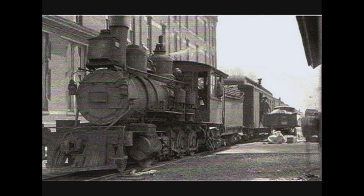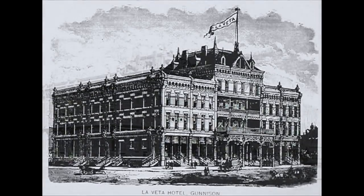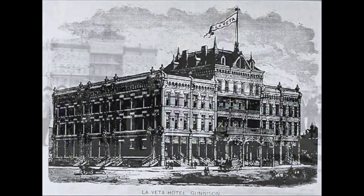George Willard of Ironton, Ohio, started building the hotel and had the basement excavated and foundation walls started by spring of 1881. B.W. Lewis formed the Lewis Hotel and Improvement Company and took over the construction of the hotel August of 1882. Here you can see in this winter of 1882 photo of the Gunnison skating rink. The Veta Hotel is under construction in the background.